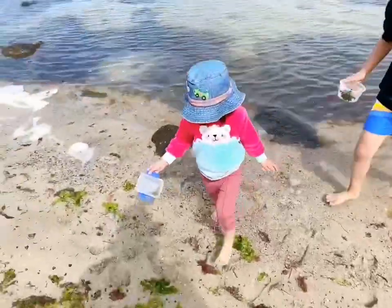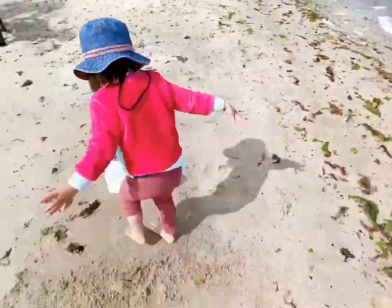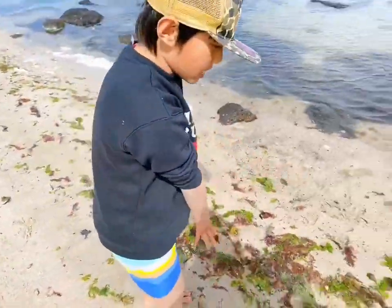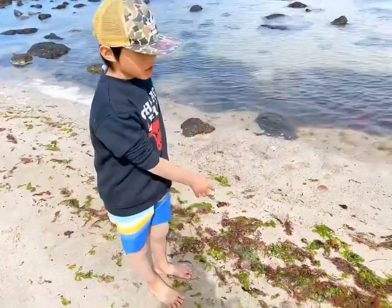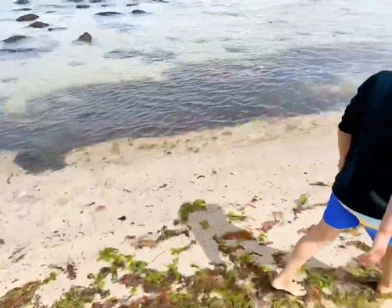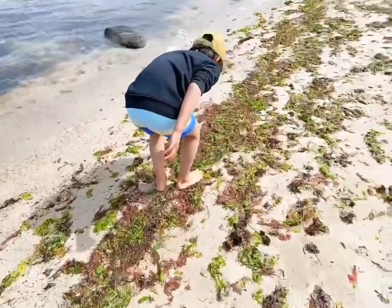Find anything? Did you know it's better if you actually look around here, like where the seaweed is, because some creatures might have washed up. Okay. All right, let's go. Let me just lift up some.